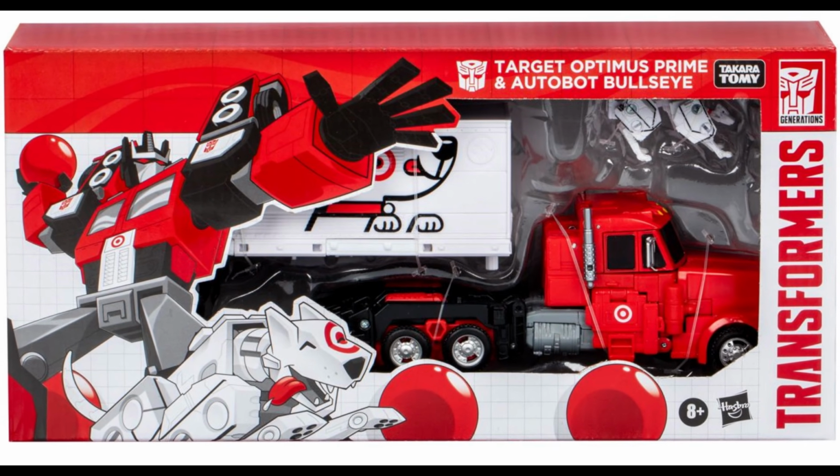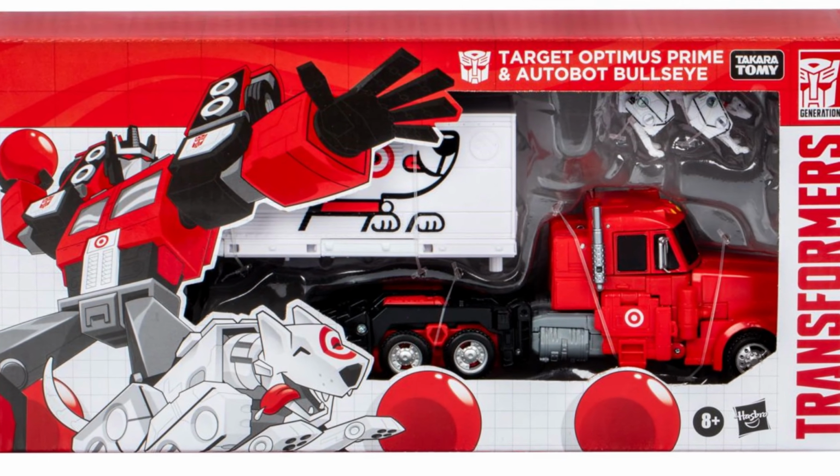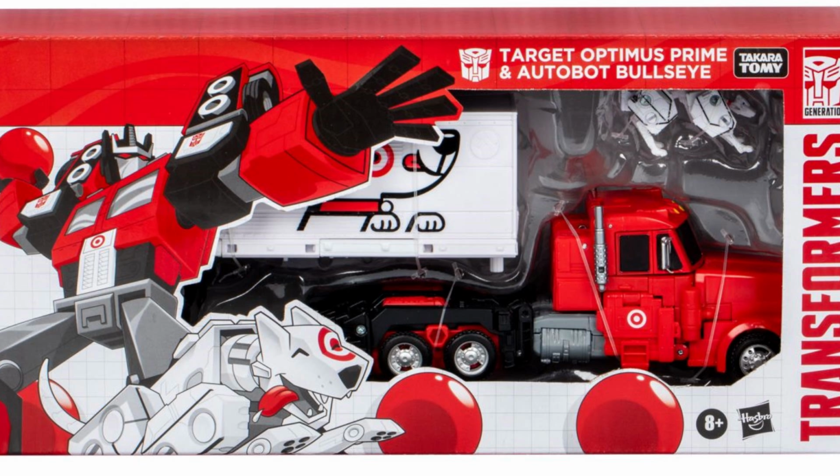Did I mention Target exclusive in the past one? Now it's a Target exclusive Optimus Prime with a redeco of the Laser Prime cab, and it's an Earthrise Prime trailer, and it's a Target themed color scheme along with the reissue of Siege Ravage cassette mold as a Bullseye. As a Bullseye dog, you know, the little statue that your kid can sit next to and you take a picture. That's okay, that's cool, that's interesting.